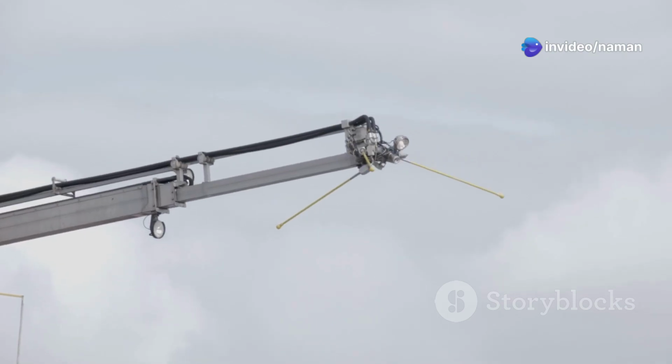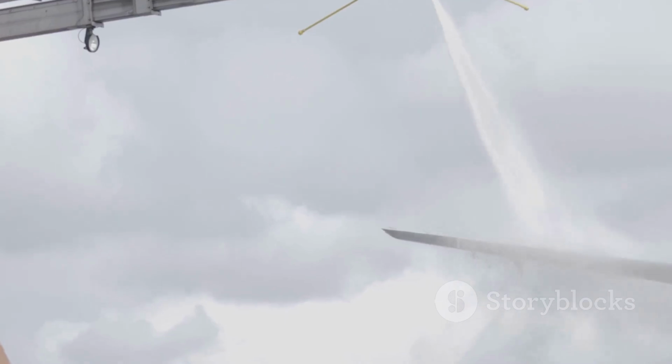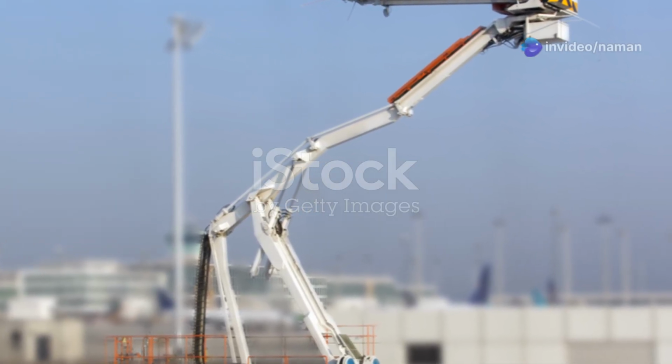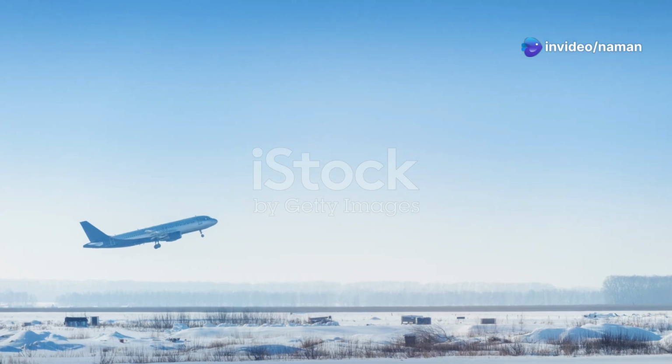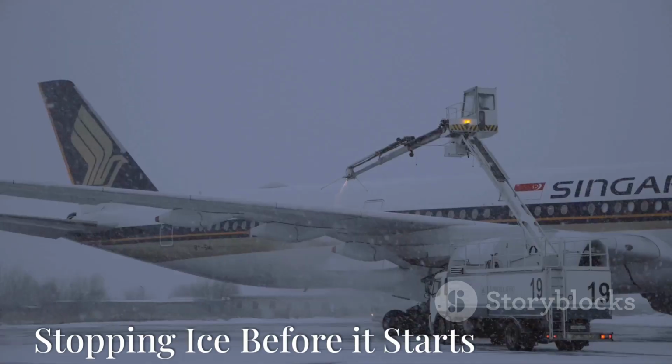In the next few sections, we're going to take a closer look at how these systems work and why they're so important. We'll get down and dirty with the different types of systems, the parts they protect, and the methods they use to keep ice at bay. So, buckle up, because we're about to take a crash course in Anti-Icing 101.